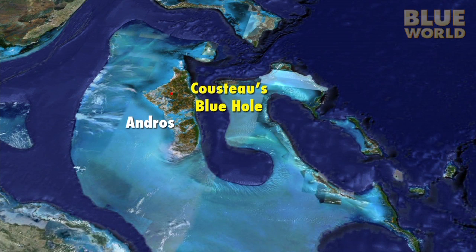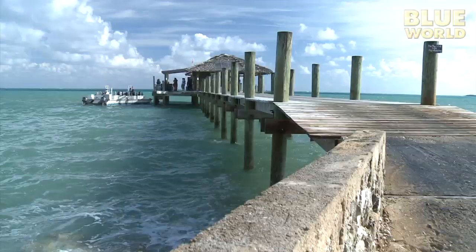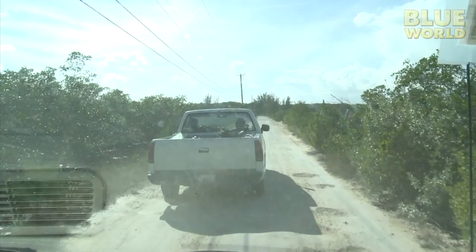I've come to Andros in the Bahamas to dive a little-known blue hole called Cousteau's Blue Hole. It's called that because Jacques Cousteau himself dove here. My adventure begins at Small Hope Bay Lodge in North Andros. Today I won't be using their dive boats, because we get to this dive site with a truck. Small Hope Bay Lodge dive master Dennis Burrows is taking me on an adventure to a remote area of Andros.